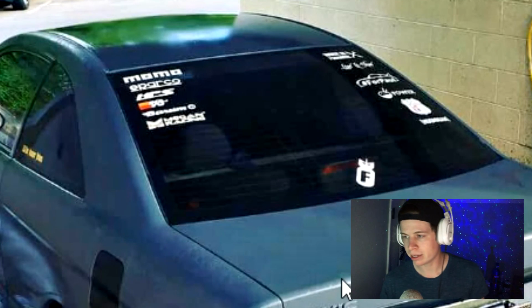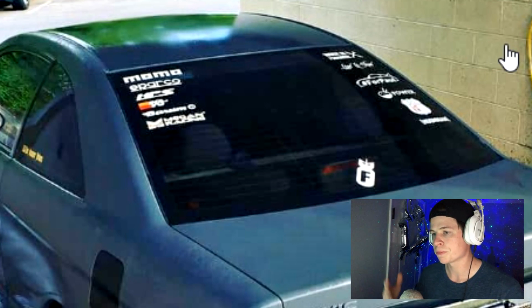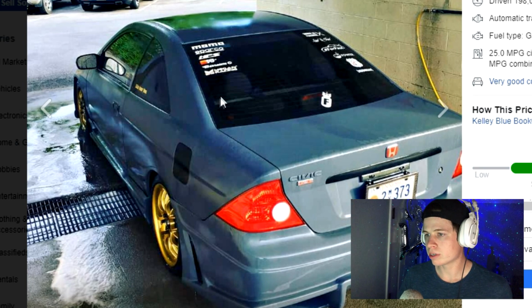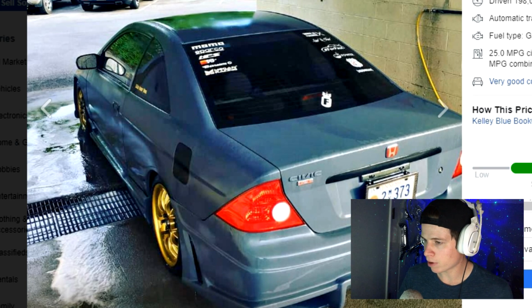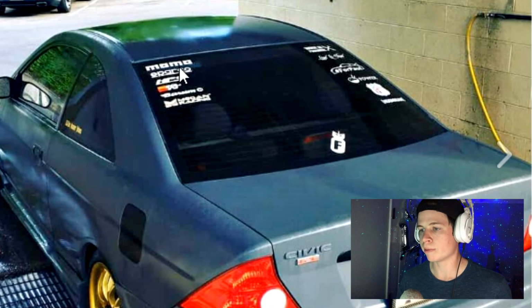This is too much for me. I can't talk about it. I don't feel qualified to talk about a car like this, but I'm going to try my best. So we have a whole bunch of brands on the back to obviously make the car faster. We got Momo, Sparco, K&N. That's just a few to name. Obviously, the K&N sticker stands out and just lets everyone know that you are at least 50 horsepower faster than stock.